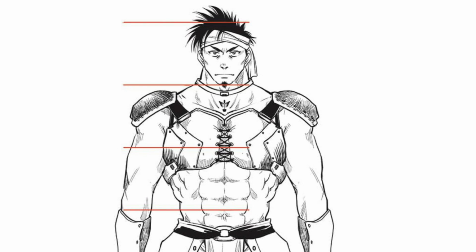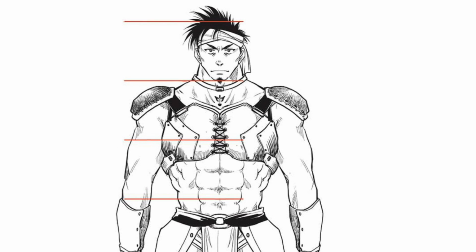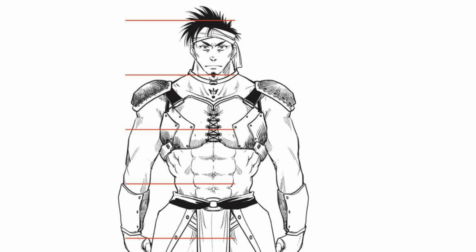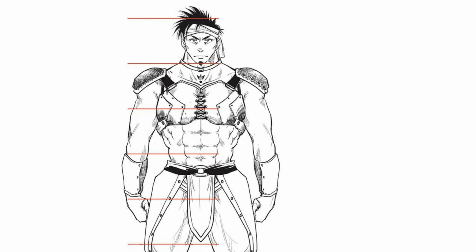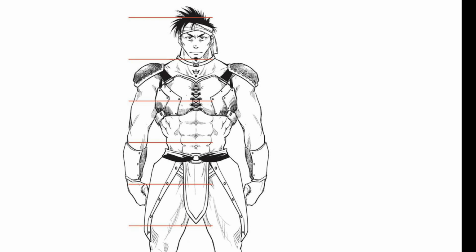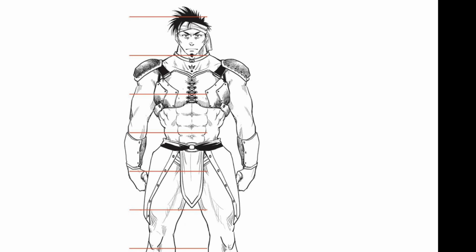Male warrior. When drawing a warrior, consider where these soldiers or fighters serve, and the kinds of materials they would wear when you design their costumes and armor. 8 heads tall. Head-to-body ratio, 8:1.